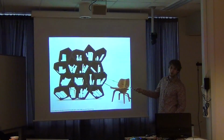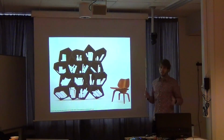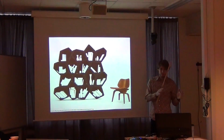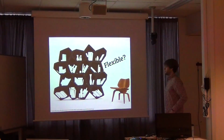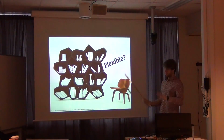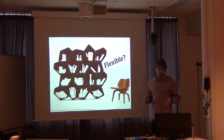This is by a company called Movisi. It has standardized parts, and you can build up different kinds of things. It's not super cheap, but you get decent quality for a reasonable price. So it's a middle ground between cheap and expensive furniture. But is it really that flexible? Yes, you can expand it and make a bigger bookshelf. And if you take one element out and put it the other way, you can sit on it. But you're limited in the way you can build things, so it's not perfectly flexible.